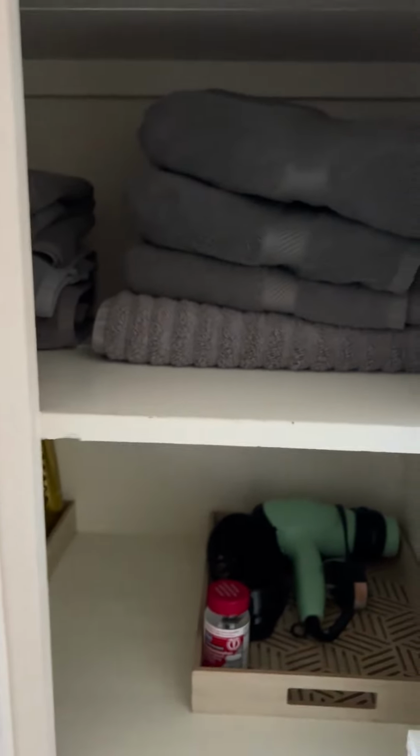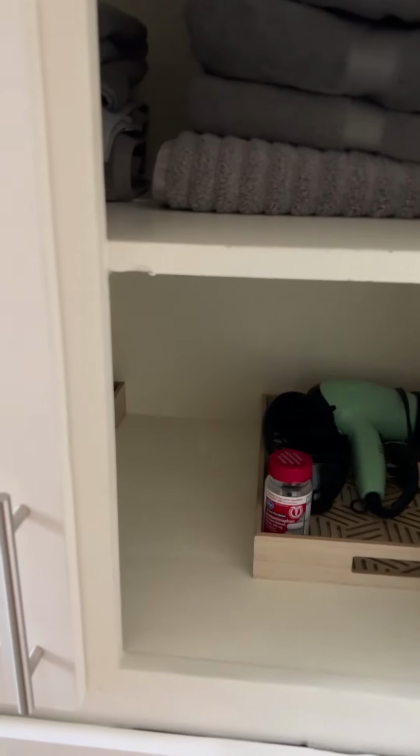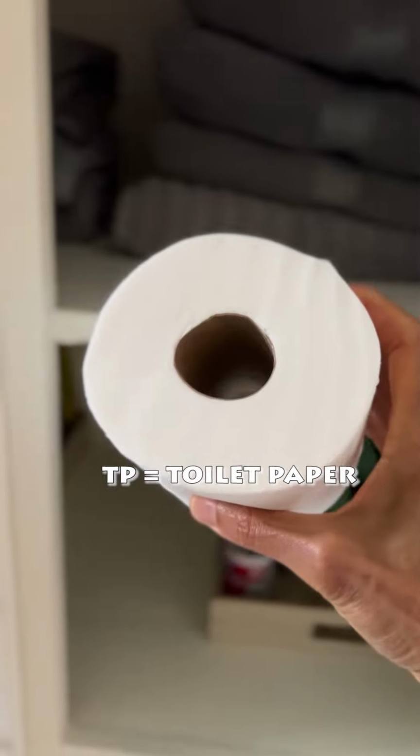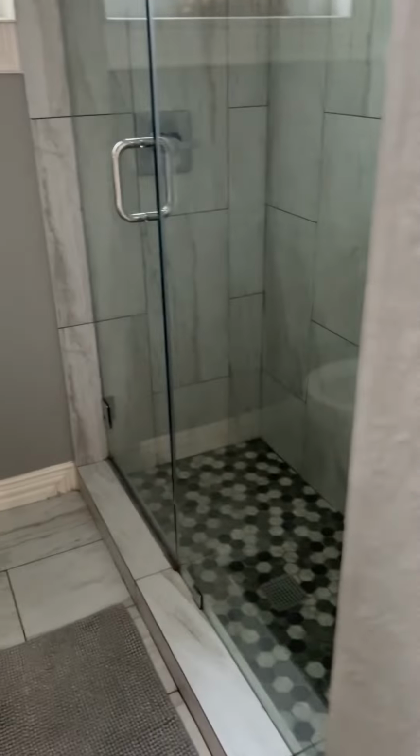Got some cabinets to my right where they have towels and like a blow dryer. We say blow dryer for your hair. A roll of TP. TP are just initials. We'll say toilet paper. TP. Kind of a slang way to say that.